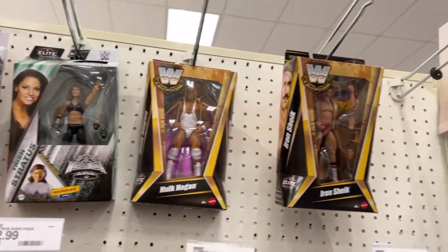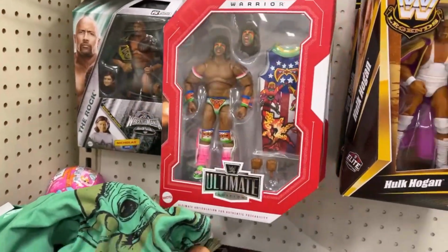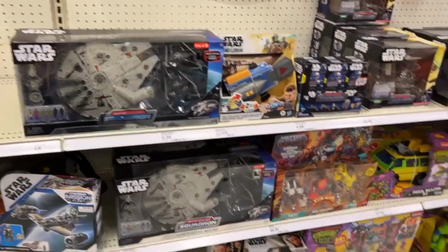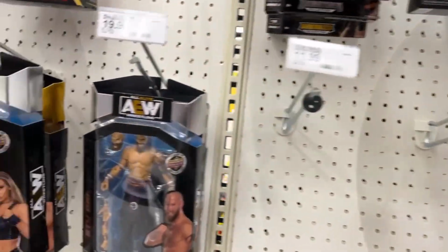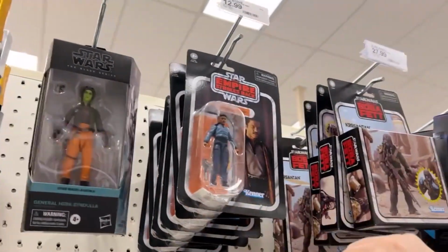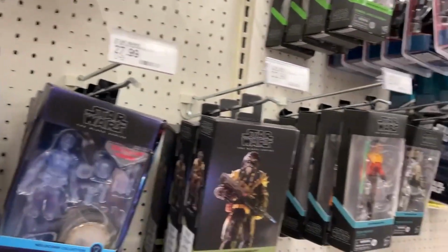There's Stratus, Hogan, and Sheik. There's some more Iron Sheiks and Hogan. Ultimate Warrior. Don't look like too much new and exciting through here. Don't see any clearance stickers anywhere. Jake Hager. I don't see anything new in AEW. Still got these things that nobody's buying. There's more of those.